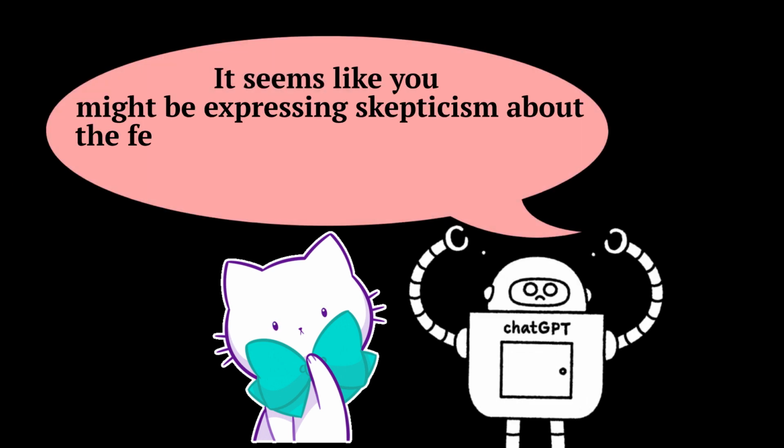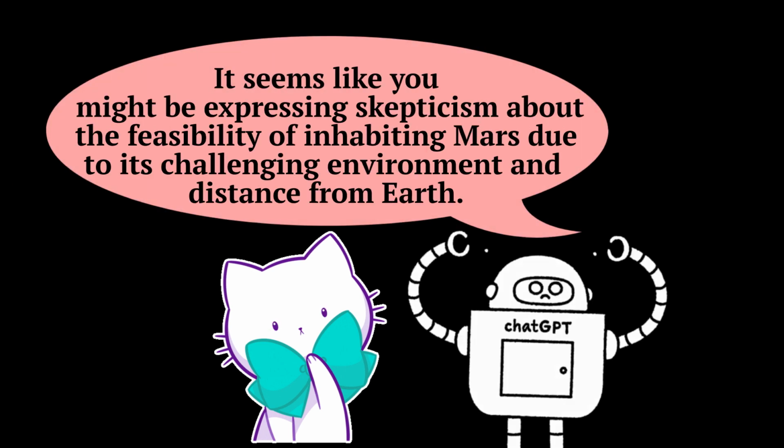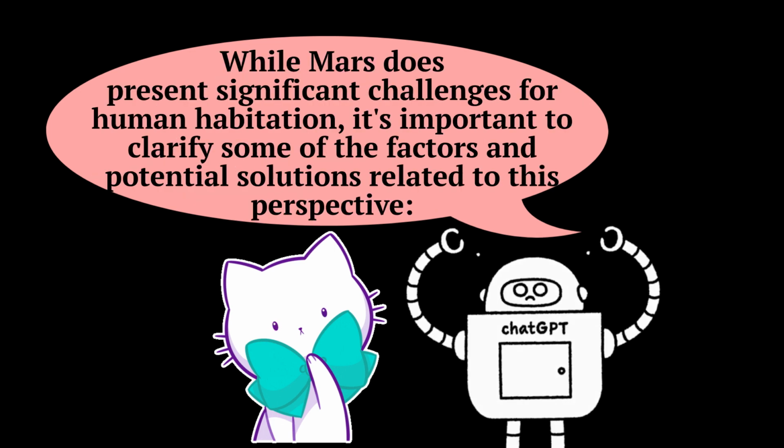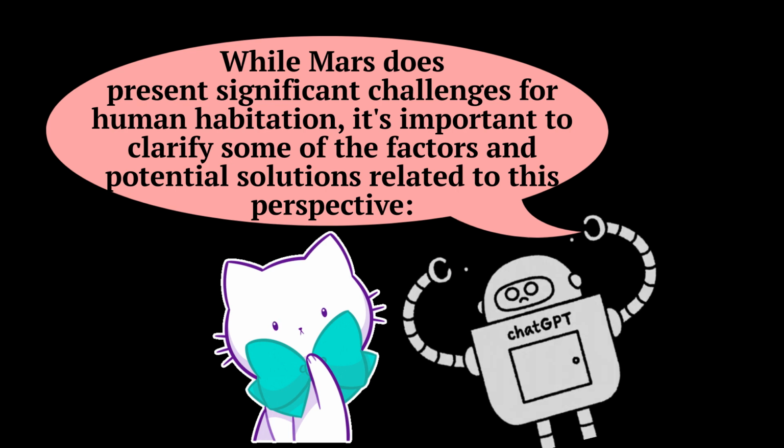It seems like you might be expressing skepticism about the feasibility of inhabiting Mars due to its challenging environment and distance from Earth. While Mars does present significant challenges for human habitation, it's important to clarify some of the factors and potential solutions related to this perspective.